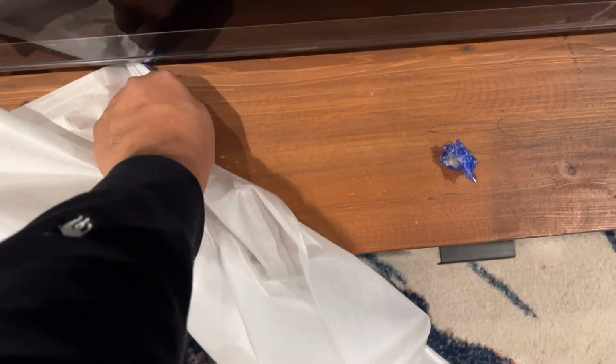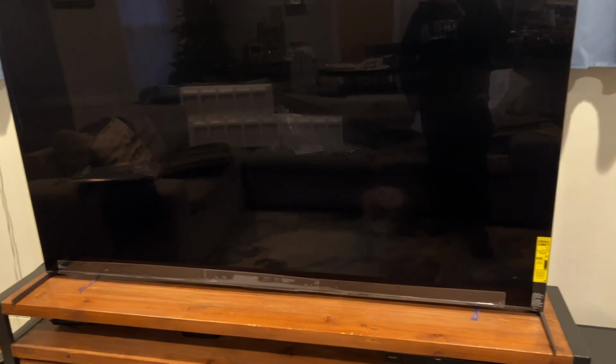Then they announced this 85-inch size only X95L. And it's been getting crazy reviews. A lot of good acclaim. So I said, let me settle on this. Screen is glossy. It's my phone. Sorry about that. Glossy screen.